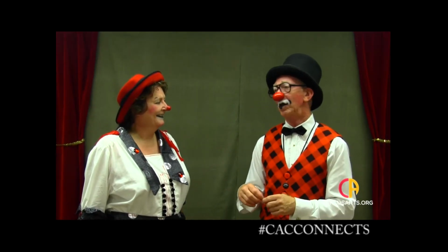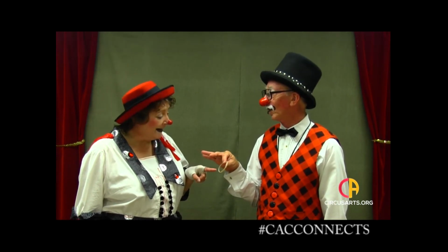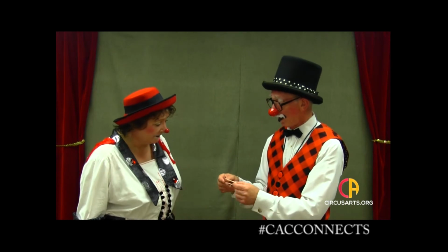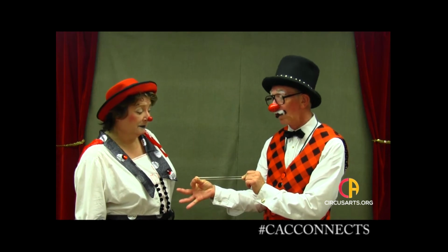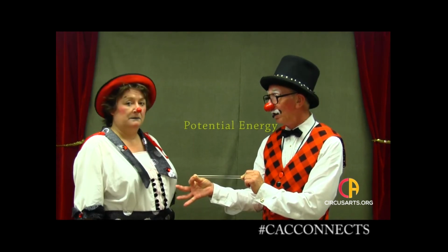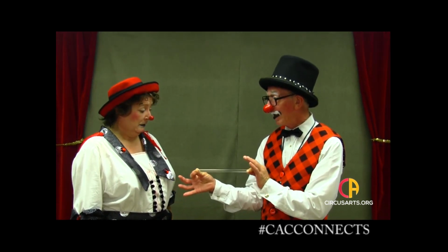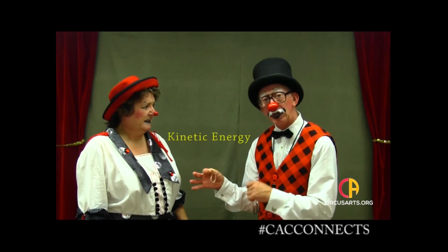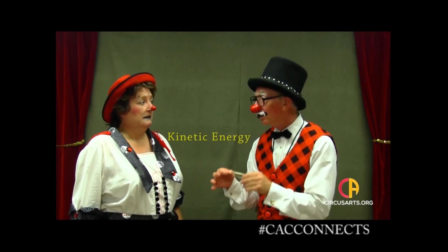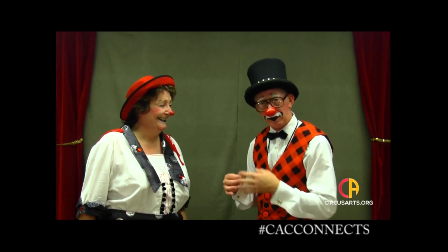Okay, fine. Look, here. Potential and kinetic energy. Okay, here's how it works. If I stretch him like this, I've taken the chemical energy from my body and I've stored it inside the rubber band. He has potential energy now. But if I let one side of the rubber band go, while he's moving, it's kinetic energy. Kinetic, moving energy. Stored energy. Moving energy. You see? I can prove it.